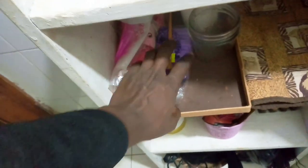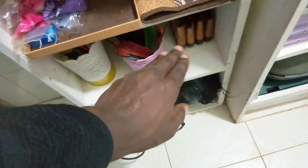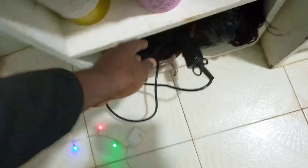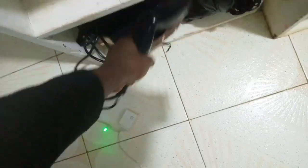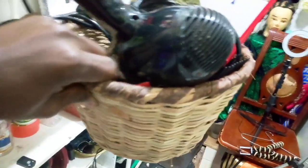So here I'm having some of the things that I've not used, my soap that I've not used, some of the cleansers I've not used, some of the makeup down there, and in the last shelf I'm just having hair products, hair weaves, hair wigs, blow dryers, and all that. Yes, they are actually in this basket over here. So I bought two baskets from the African Crafty shop.